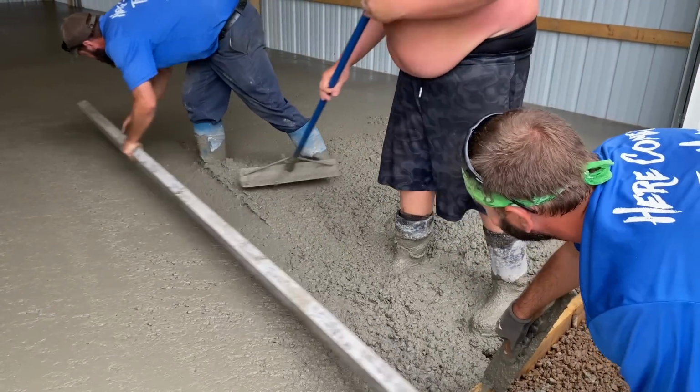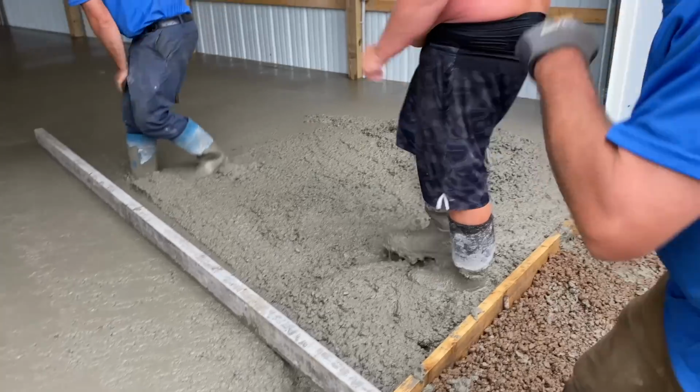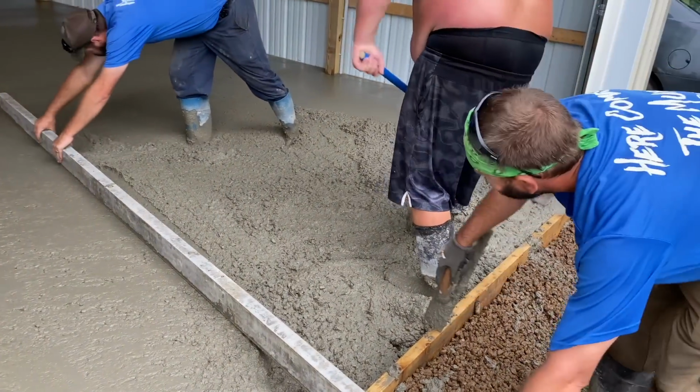We don't have too much mud in there. We might have about just enough. I think we got a little too much. It ain't much too much.